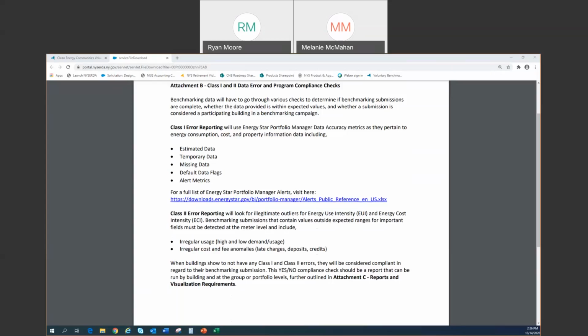However, even though we'd like that functionality, this will primarily focus on usage. So we may not capture very much cost data for this program. So even though that's in there, we would like that to be a consideration and a functionality that is available or can be added in the future. Please focus more so on the way energy usage information and greenhouse gas emissions data is captured.